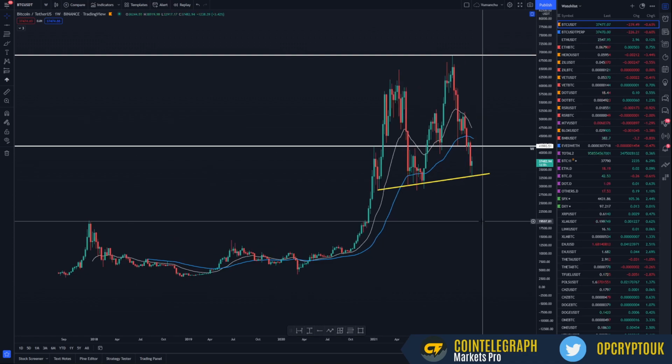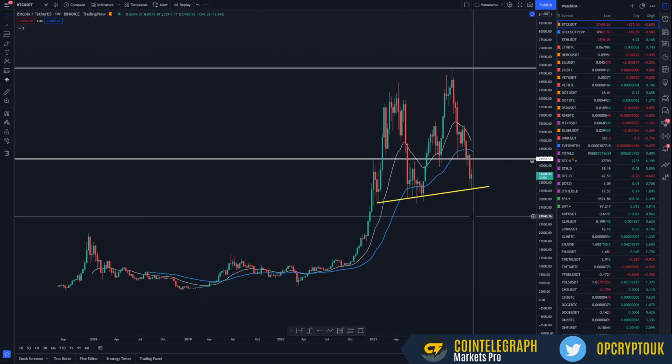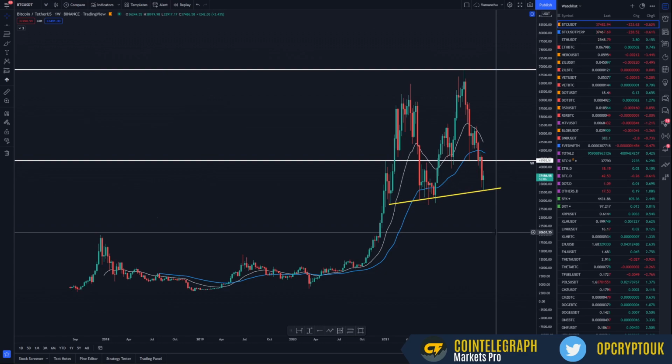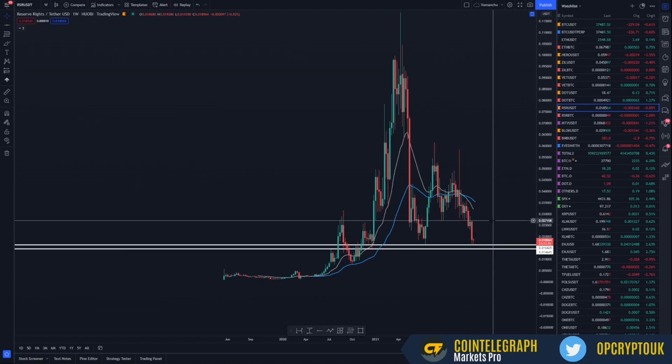I think the majority of people are into stables and considering where to buy and placing orders down at these levels. But for me, I'm about 70 to 80% in crypto, and I've been dollar cost averaging all the way down. And if it does come down, and I will be wrong, what I'll still continue to do is buy in. So for me, bulls only, and that goes to reserve rights. Like I say, areas to buy down here.